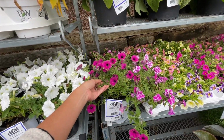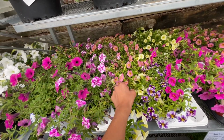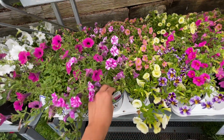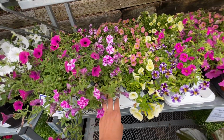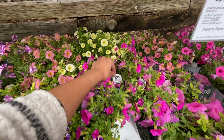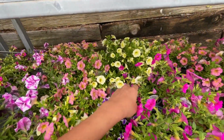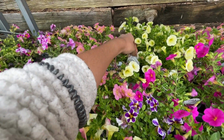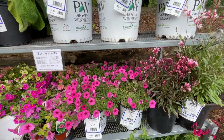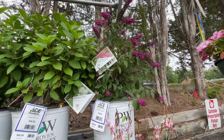More Proven Winners, Super Tunias. This is Picasso in purple. And then these smaller ones are $8.99. See the names. This is a yellow chiffon. This is Super Tunia Sharon. This is Super Bells Holy Smokes. This one. We have Super Bells Pink. Let me see this yellow one. What is it called? This is Super Bells Yellow Chiffon. Here we have a bigger container of the Super Tunia for $11.99. And then here we have a little lime punch, $48.99. And lo and behold, ruby chip. It's beautiful.